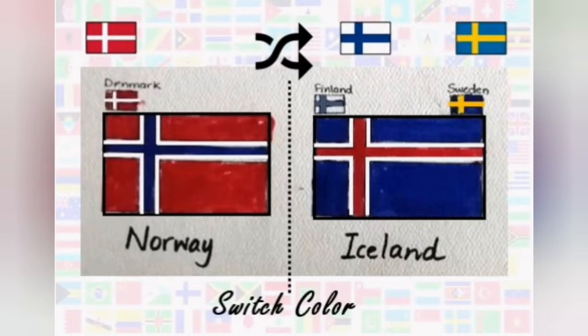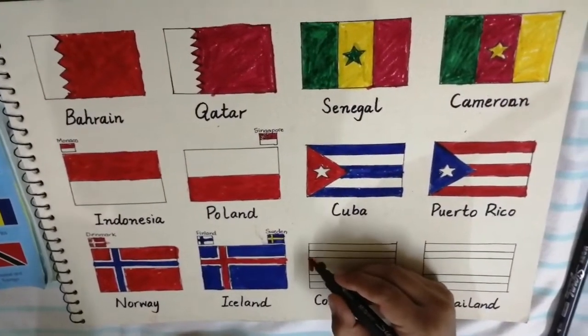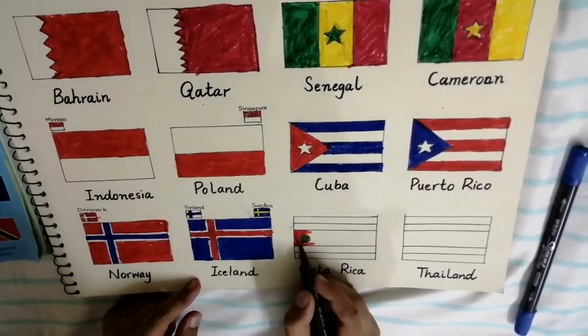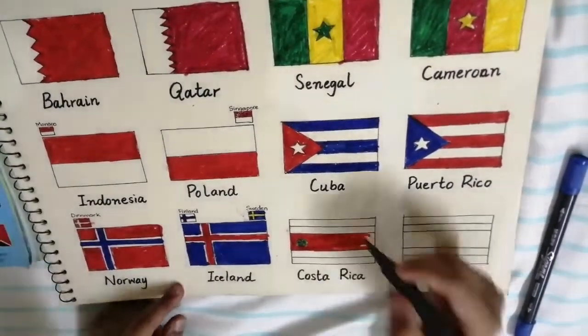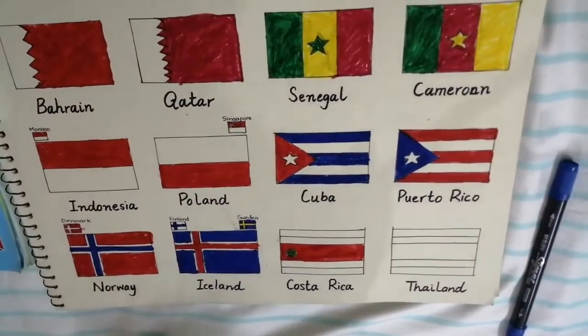Let's take a closer look. Whoa! Identical flags coming your way! Costa Rica and Thailand are also similar. There are two differences. Colors are inverse, and Costa Rica has an additional coat of arms that depicts the isthmus between the Pacific Ocean and the Caribbean Sea.